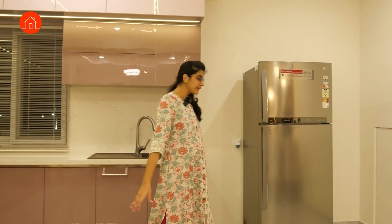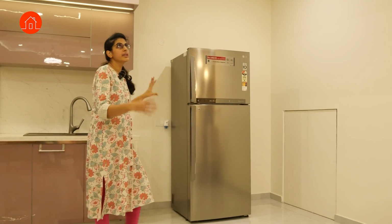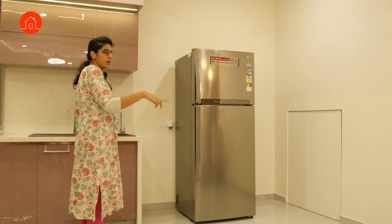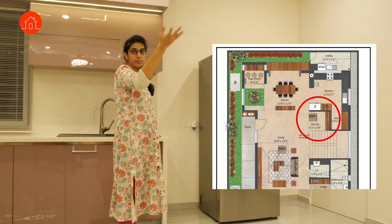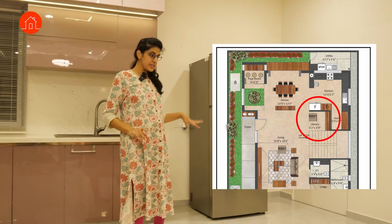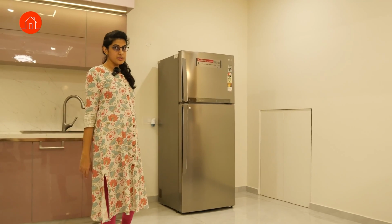Now you may be wondering, why do we have a blank area here? So this area was specifically for the refrigerator, and earlier we had planned a storeroom here with a library unit, because of which we had a beam coming here because of the kind of planning that had been done in initial stages, but that was scrapped as an idea as we progressed after the construction started.